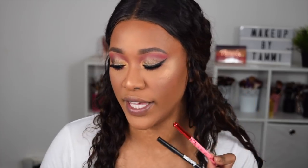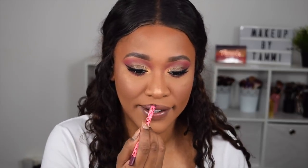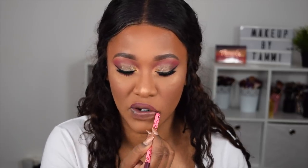Okay guys, so we're nearly finished. I'm just gonna go in with lip liner now. So for lip liner, you guys picked with 63% out of Obsession London and Lime Crime won. So I'm gonna go in with Lime Crime lip liner in the shade Tarot, which is like a purpley color. I have given you guys my thoughts on these lip liners already. I mean, they're decent. Sorry, it needs sharpening. They're decent, like they come out beautifully. They're really creamy and pigmented.